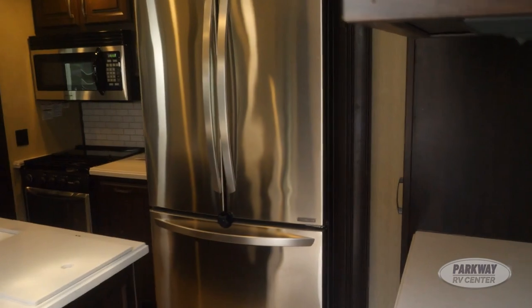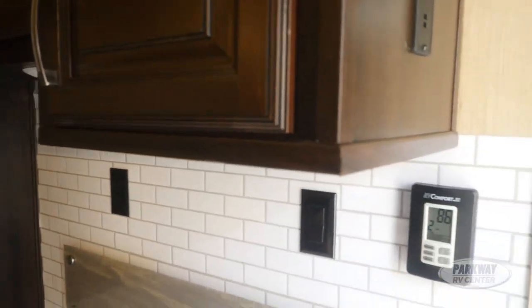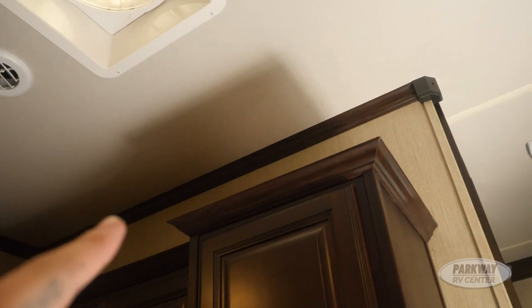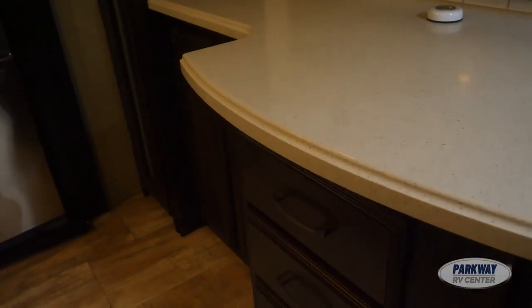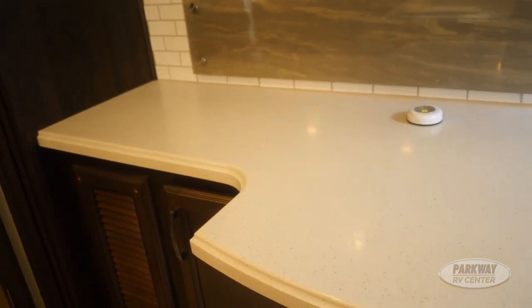Alrighty, folks, and then this is the interior. We have these really stylish looking cherry stained cabinets. And then right above that, as you can see, we have domestic style crown molding all the way around the top. Here you can see we do have one piece solid countertops. And then a very good amount of storage in the kitchen with ample counter space.